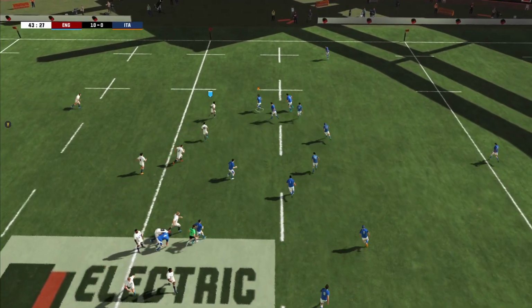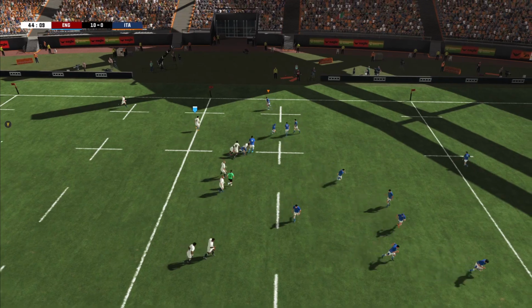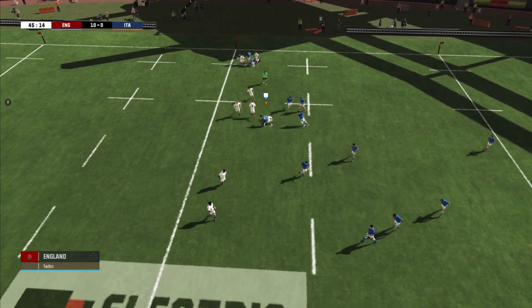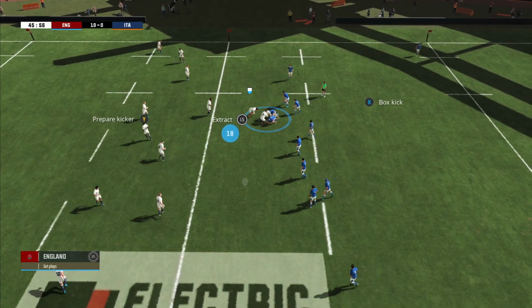They did have a Henry Slade, Joe Marchant matchup in that centre partnership. Maybe they didn't anticipate how hard Italy were going to come into this game, but Owen Farrell is now on the field trying to add a bit of leadership, trying to get this England team a bit more organised than they have been in that first half, and they'll be happy with an early turnover.